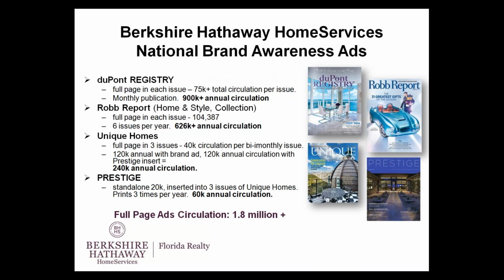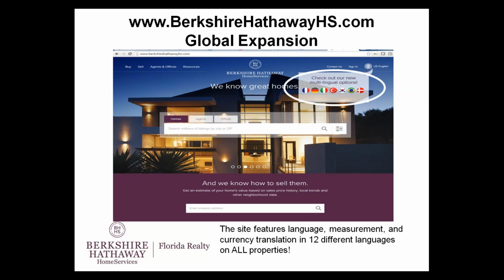Berkshire Hathaway HomeServices has national brand awareness ads that drive traffic to you and to your properties. They have full page ads in the editions of the DuPont Registry, Robb Report, Unique Homes, and our own luxury network magazine Prestige, with a full-page circulation and over 1 million people viewing those ads and driving traffic to you and your customers' properties. If you haven't visited already, I encourage you to go to Berkshire Hathaway's national website.